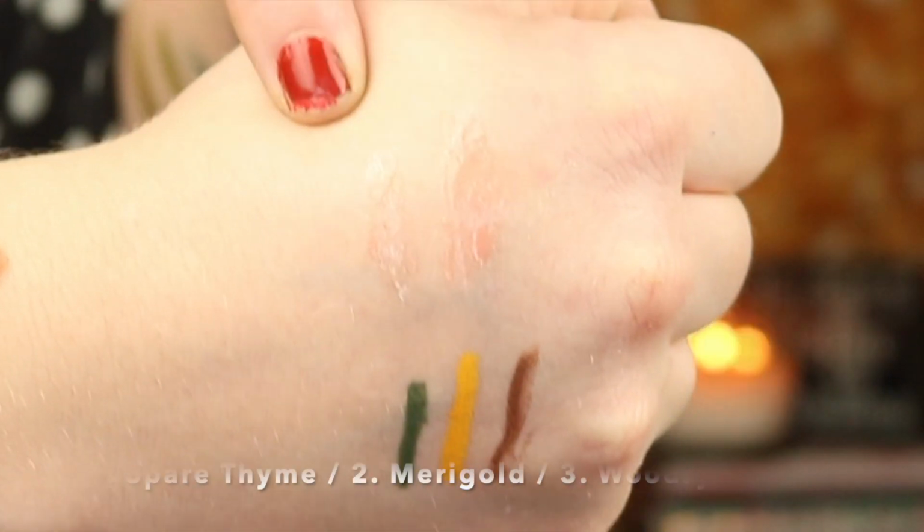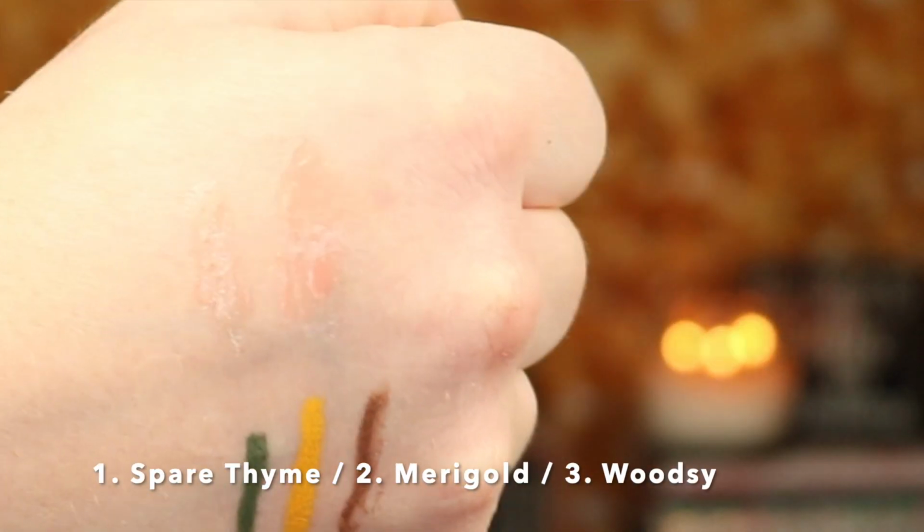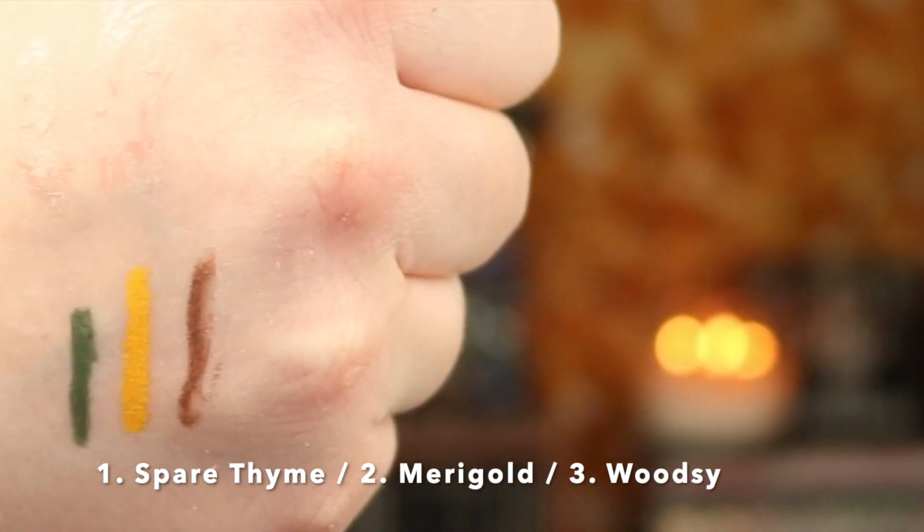In her collaboration, she had 3 gel liners. These are the Colourpop cream gel liners, and you get a yellow one, a green one, and a brown one. Here they have little mushrooms on them, and the 3 colors that you receive are Spare Time, which is the green one, Marigold, which is the yellow, and Woodsy, which is the brown one.